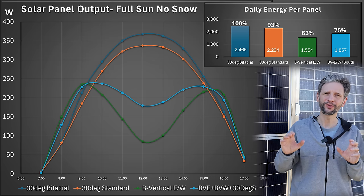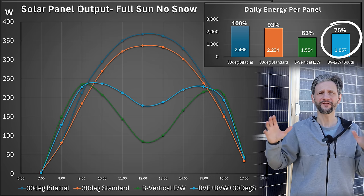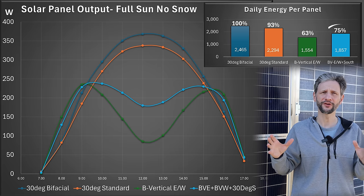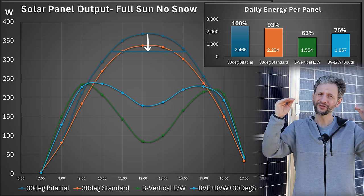So even though the output on the bar graph shows this scenario only achieving 75% of the max, if I was using a typical undersized inverter, the top of the south-facing curve would be clipped off, and the result would be actually a lot closer.